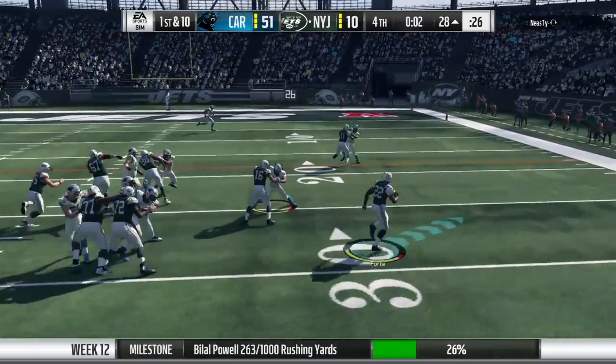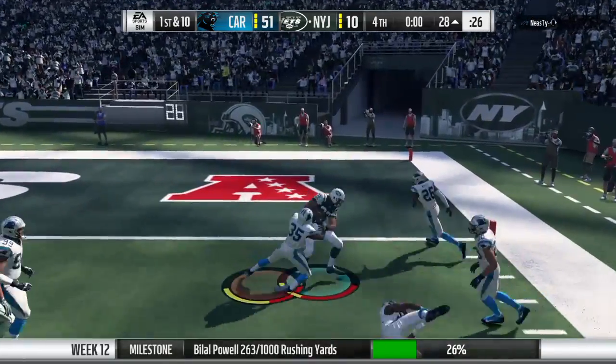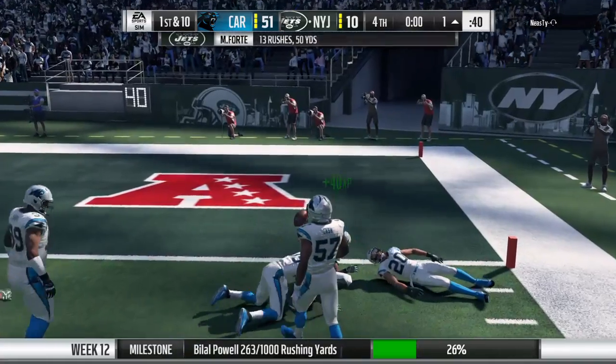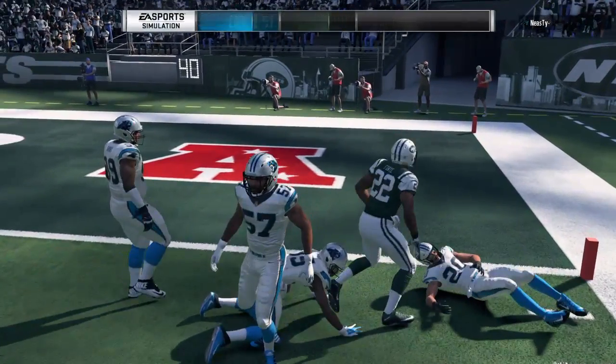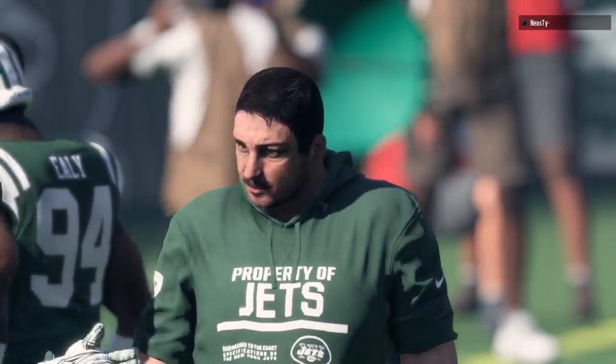They'll run it now out of the gun. And he's got some space here. Oh, and now he bowls him over. And he doesn't quite make it. They do stop him, but he gets it all the way down to the 1.